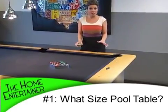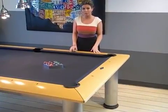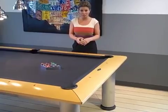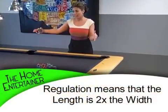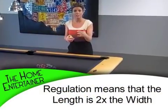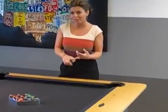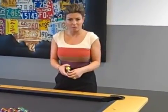I know this is going to sound very simple, but it's actually a little bit more complicated when you're buying a pool table. You're going to hear a lot of people use the term regulation. All regulation means is that the length of the pool table is twice the width. If they're calling a 9-foot pool table regulation or an 8-foot pool table regulation, then they really don't know what they're talking about, because all of those are regulation pool tables. Let me illustrate what I mean.